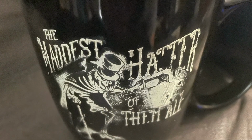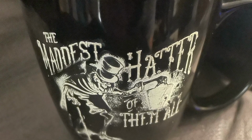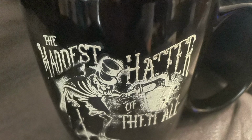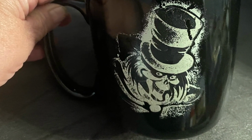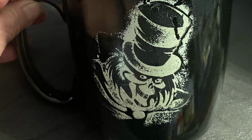Right here, this is a Mad Hatter mug. Now, you know, I found this in a thrift store. I found it for like $1, $1.99. You always got to look at mugs, and especially if they're Disney. A Disney mug can sell well. So always check them out, look them up. This one's only selling for about $20 in shipping, but for $1.99, hey, it's a profit.